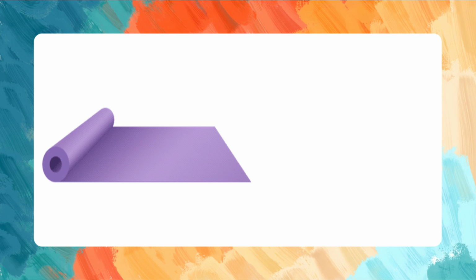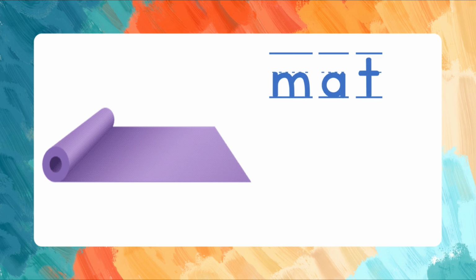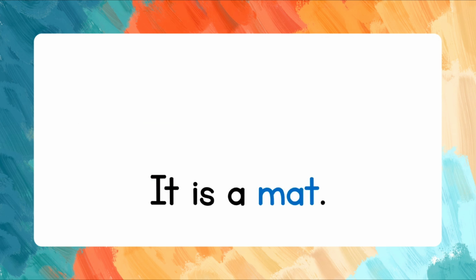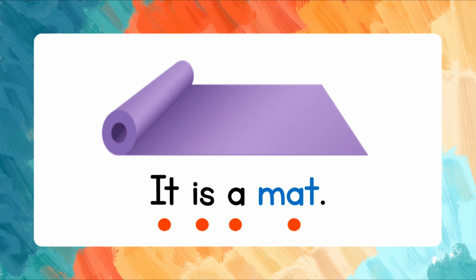Mat. M-A-T. Let's spell that again. M-A-T. Mat. Let's read the sentence. It is a mat. It is a mat.